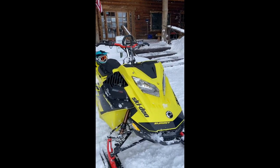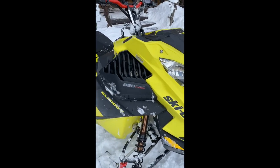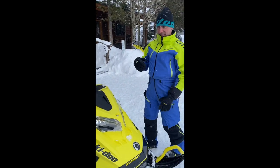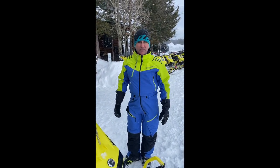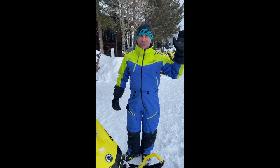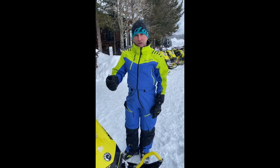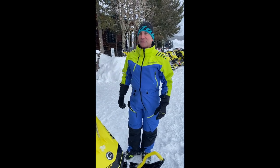So compared to your regular machine, it is complete night and day. And when you hit the trails and you open it up, you can't believe it. The nice thing is that down low, when you're just riding, it runs like a regular 850 Summit, and you're gonna see that in your oil and gas consumption. However, when you're turboing up those hills that you could not make on any stock sled, you will go through more gas and oil, but that's just the price you pay for the fun you have.